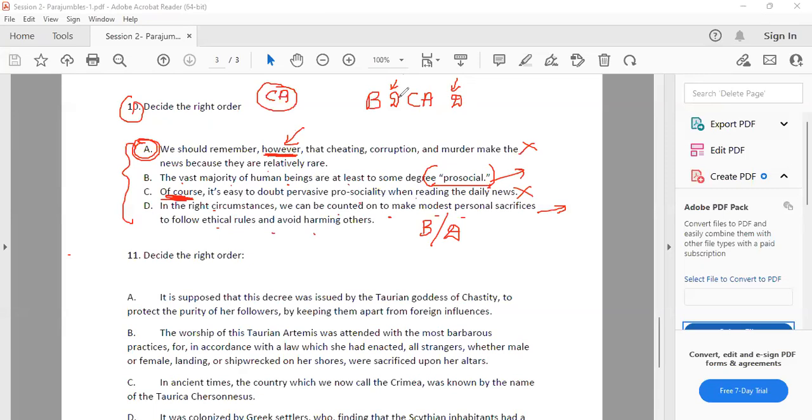No, A and D, I'm not saying what is the answer. I'm saying that we have put B and CA in place. Now we'll decide D kahan pe aayega. Theek hai? Whether D will come after B or whether D will come at the end. Theek hai? Now people, please understand, there is one golden rule. Put similar ideas together. Yes or no? Always put similar ideas together.